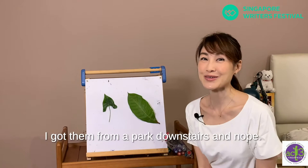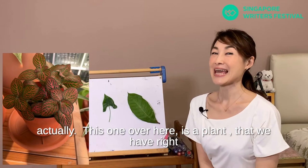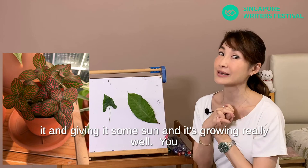And nope, I didn't pluck them off the trees. I found them on the ground, so they actually dropped off the plant or the tree. This one came from a tree, actually. And this one over here is a plant that we have right outside our balcony. And I'm really, really happy with this particular plant because I've been taking care of it by watering it and giving it some sun, and it's growing really well.